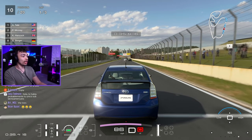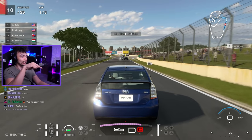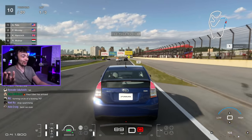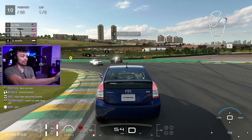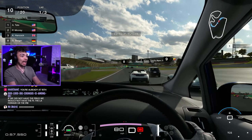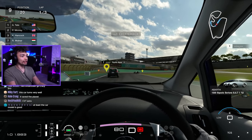Wait, is that fuel? Wait, it's got in the bottom corner, fuel and battery. That's battery, right? It must. Nah, I think it is. It's going up and down. That's pretty sick. I'm already in. Hey, I was in 10th from the beginning. Come on, let's go.